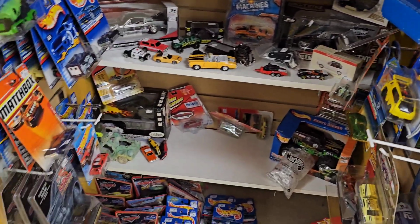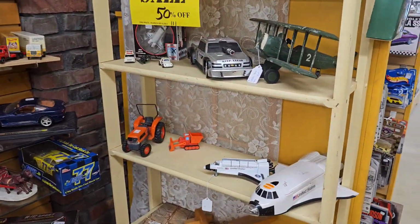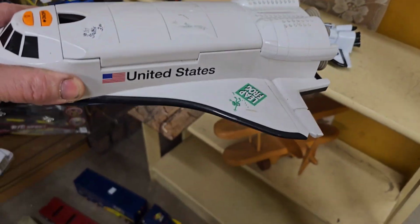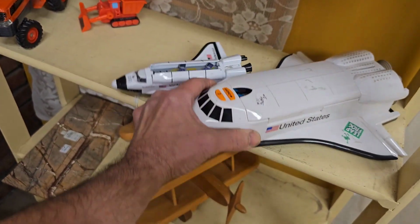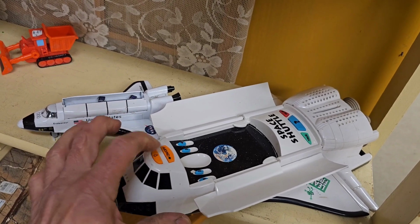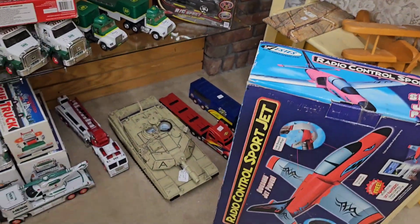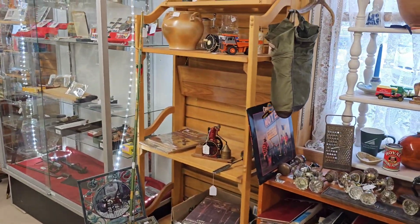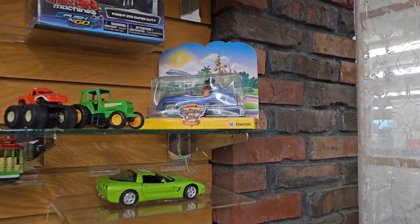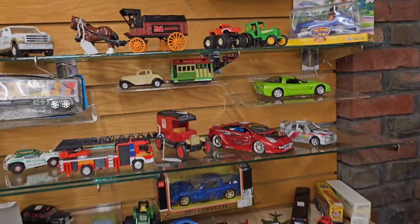Bunch of different Hot Wheels down here. 50% off all these die casts. Look at this. What's that? Leapfrog, huh? What is that? Oops. $3 for this thing. It's not too bad. So what is it? A game? Space shuttle. Yeah, you must put a pad or something in there. Some tanks and stuff. And that's pretty much it over here. A lot of cool stuff though, if you're into cars and stuff. Huh. That's kind of different, huh? But yeah, let's walk down here.